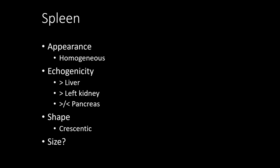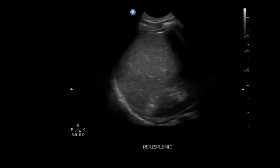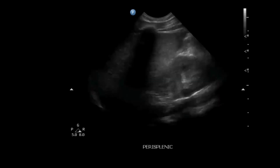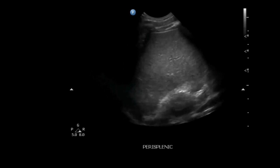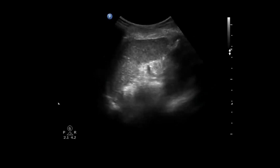And then, how big should it be? And how do I even measure it? So, oops. All right. We can all tell this spleen is too big. But what's too big? And what dimensions do I measure? So we're going to measure the depth of it, basically from the tip of the superior part of the crescent to the tip of the inferior part. And then we're going to measure the width at its widest place.